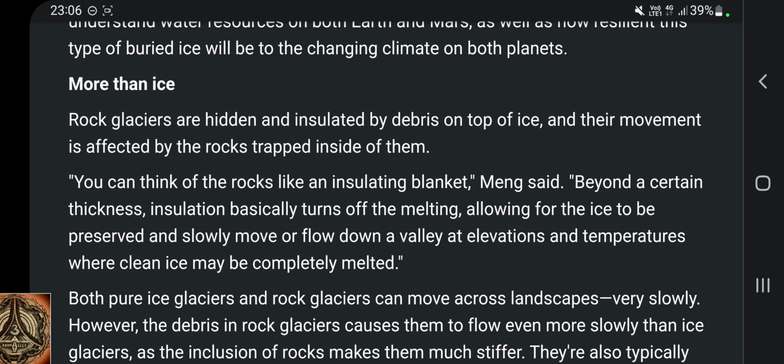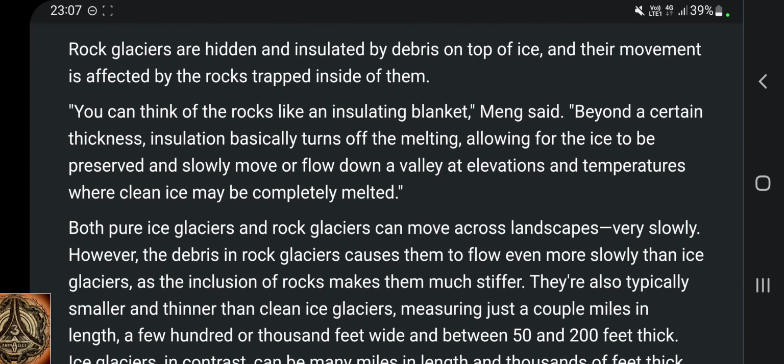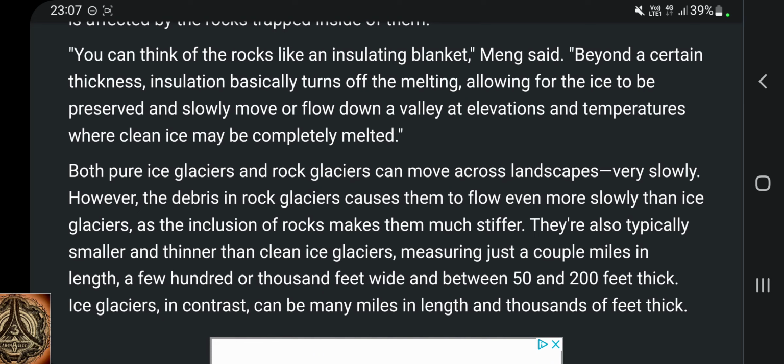Anyway. And their movement is affected by the rocks trapped inside of them. You can think of the rocks like an insulating blanket, Meng said. Beyond a certain thickness, insulation basically turns off the melting, allowing for the ice to be preserved and slowly move or flow down a valley at elevation and temperatures where clean ice may be completely melted. Both pure ice glaciers and rock glaciers, yeah, maybe we should invent also metal glaciers, can move across landscapes very slowly.